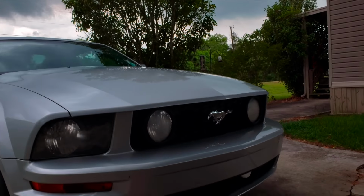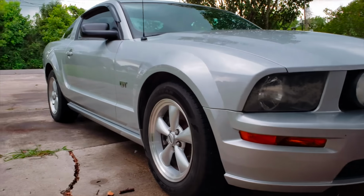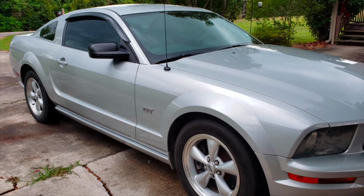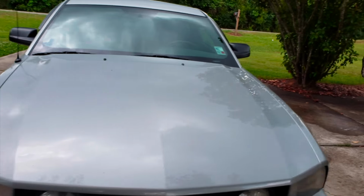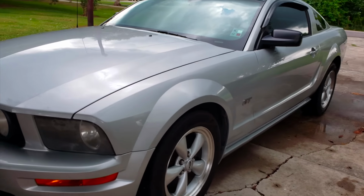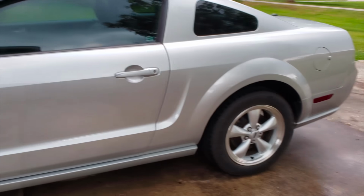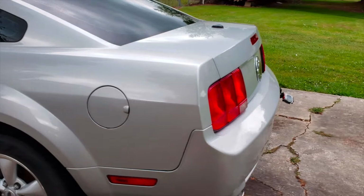with the fog lights in the front and the pony badge on the front, the torque thrust style wheels. And I love this one. It has the fastback look. It looks really good. Just a really good looking car. Got the fender flares, just the side skirts on it and everything. This car looks really good from every angle. It just has a good muscle car look.